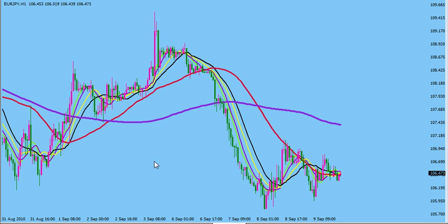Guys, you can absolutely do this. This is not rocket science, but you must practice, drill, and rehearse and study your charts.